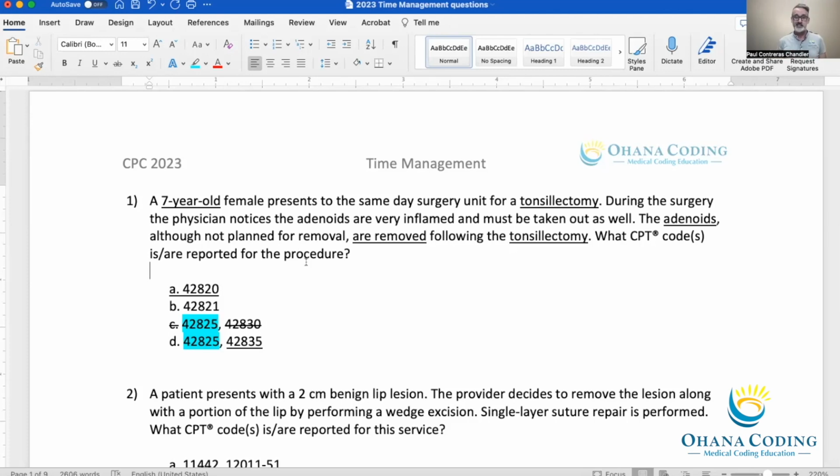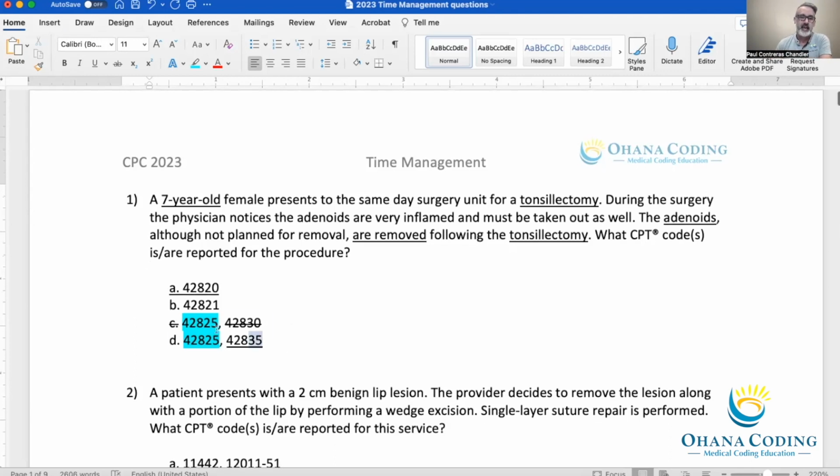The times where looking up half the codes or less is really hard is this case, number 1. In this case I had to look up all the codes except actually the 42821. So we looked up 42825, 30, 35, and 20. So I actually looked up 4 out of the 5 codes. Now, true, and this is rare, it would have worked out if you had just done it in ABCD order, you would have gotten the correct code with the first code, option A. But that just worked out that way in how the ABCD options were organized. 42820 could have been option C, and option A could have been 42825 or 42830. You see, you never know how they'll be spaced out.